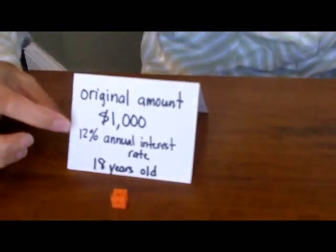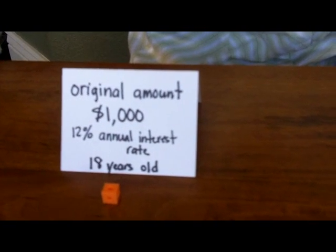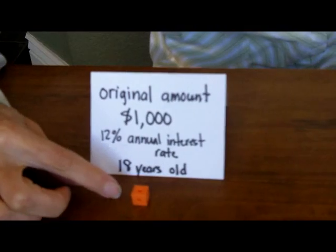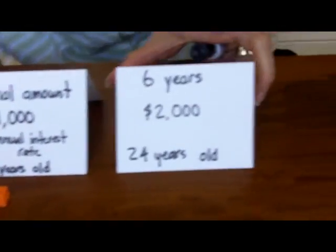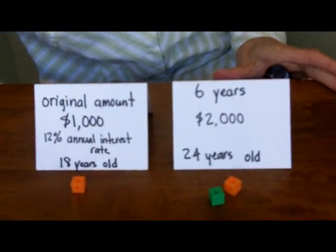So here's the activity. Let's say you're 18 years old and you have saved $1,000. I'm going to use cubes to represent the money. Here is a cube, and this cube represents the $1,000 that you have saved. There you are at 18. You're getting 12% annual interest rate, and there's your original $1,000. Now, according to the Rule of 72, it's going to take 6 years for that $1,000 to double. That puts you at age 24, and you now have $2,000, right? According to the Rule of 72.